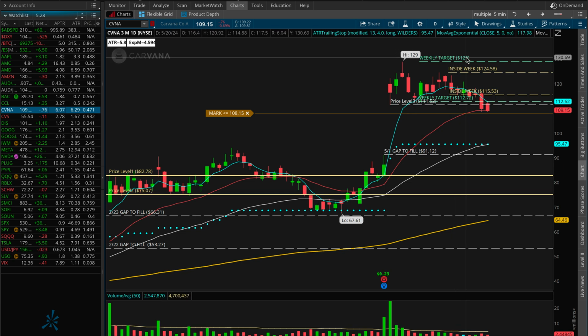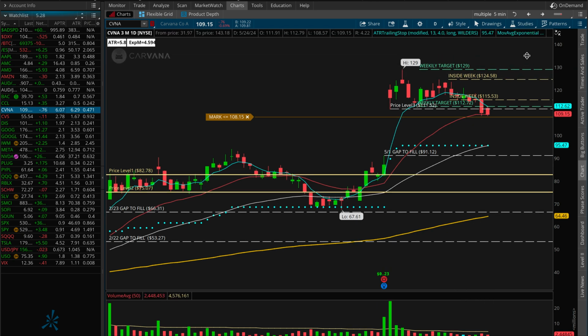Carvana is not an inside week. I added this one because when we go in and mark these levels, it kind of gives us an idea, and Carvana actually met the target to the downside. It actually broke under that. So when it broke under the 115.53, it actually broke through the 112.72 target, came down and found support right here around the 20 EMA at 109.22. So that's why it's important that we mark the inside day and the inside week candles, because it's really helpful for us. So that was the reason for adding Carvana.